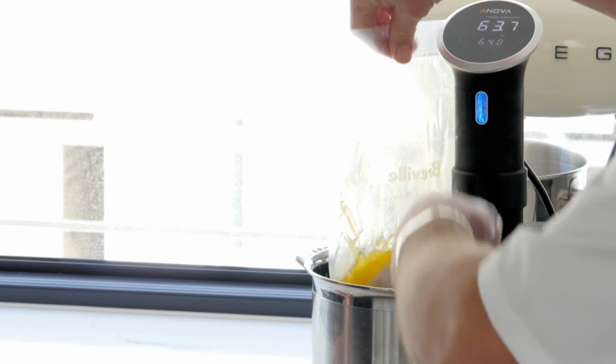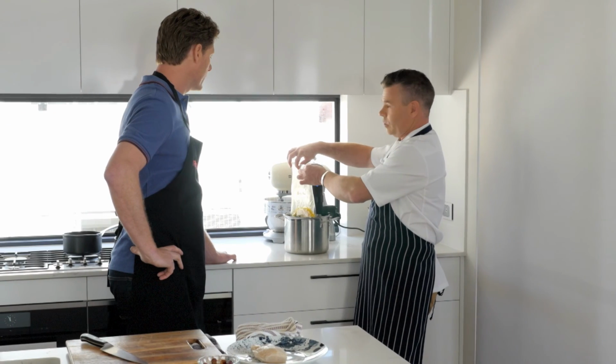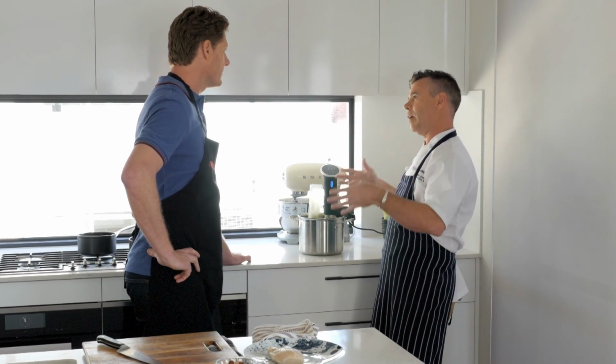Okay, so Danny, I'm back with the ingredients, but before we get into it, can you demystify this cryovac technology for us? So I've got the bag there. I'll put the chicken in, a little bit of butter and sage that you got from the shops. I've then vacuumed it. I'll now put it into this sous vide here. So basically sous vide means under vacuum.